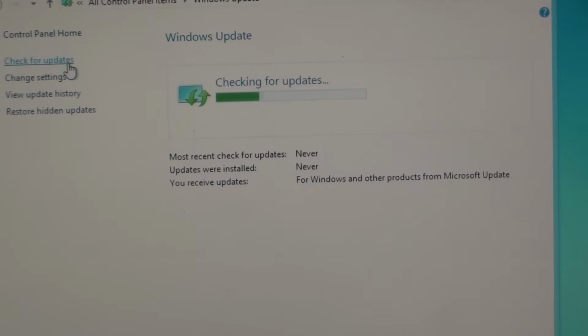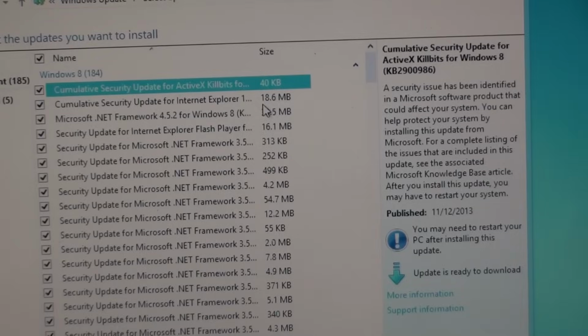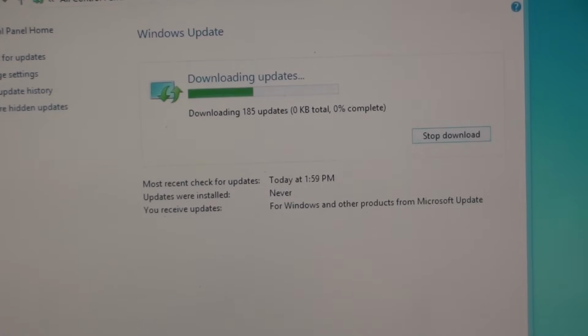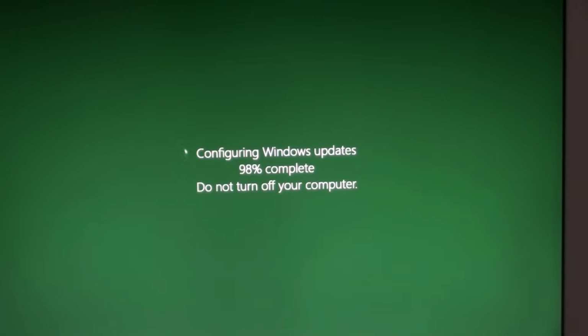I use the built-in Windows 8.1. 185 important updates are available. Oh, Jesus. Oh, no. Why am I doing this? Oh, God. Well, it said it was at 0% downloading, so I decided to restart it, and then it started doing this, so I guess it is working. So the computer restarted, and now it's doing this.